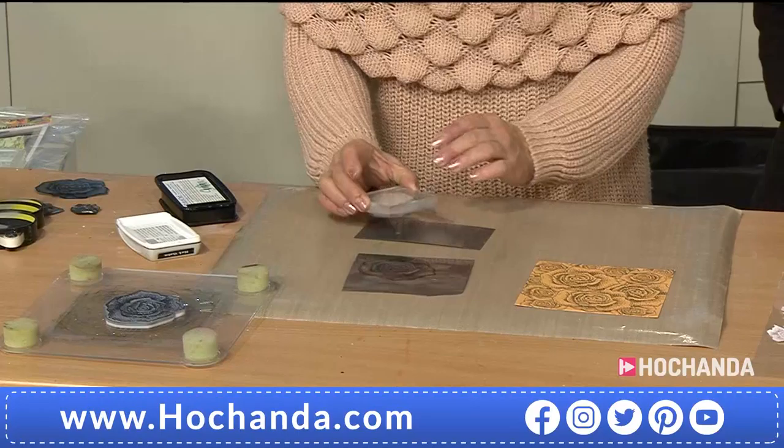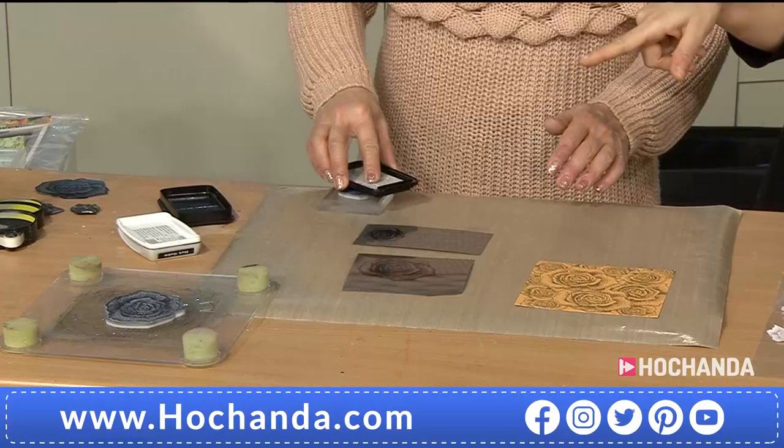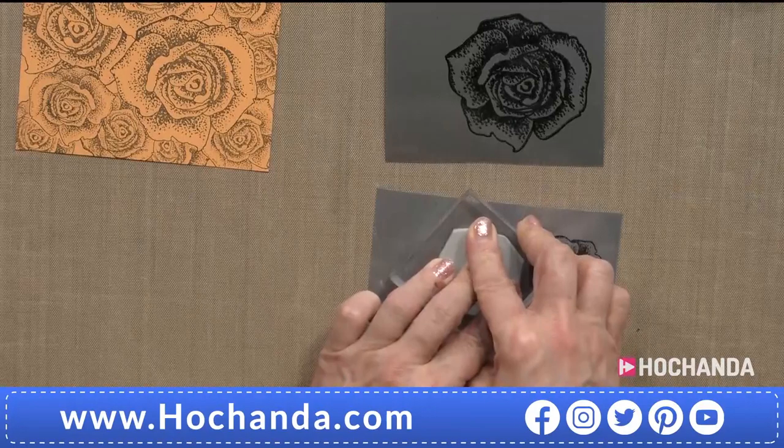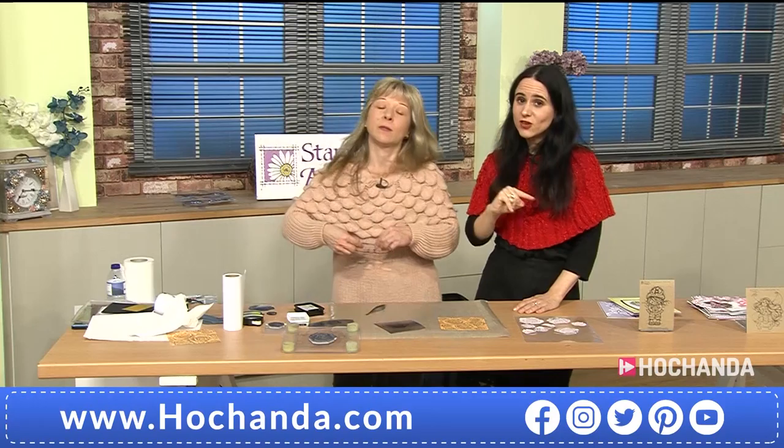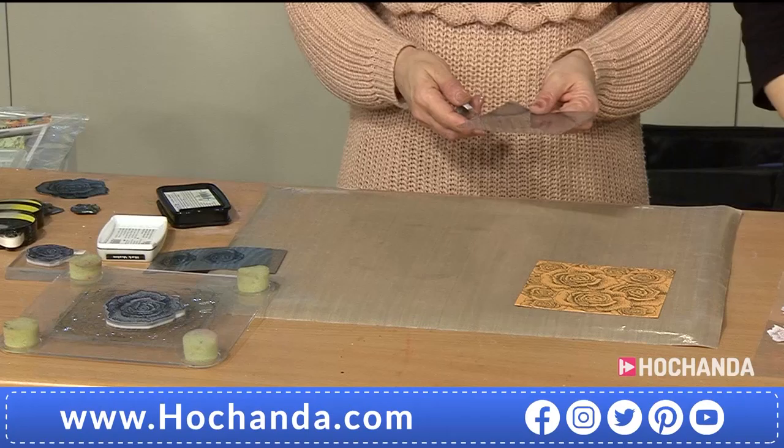Oh, that's a Stazon ink. The almond smell. Love that smell. Okay. There you go. So I'm using a Stazon so that it dries nice and quickly. So I'm going to do one large. I know some people don't like it, but I absolutely adore a Stazon. It's really good when you're going onto shrink plastic. And any sort of surfaces that are shiny, it'll dry pretty quick.